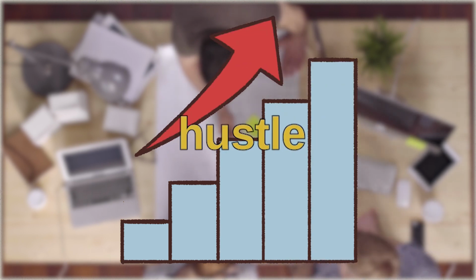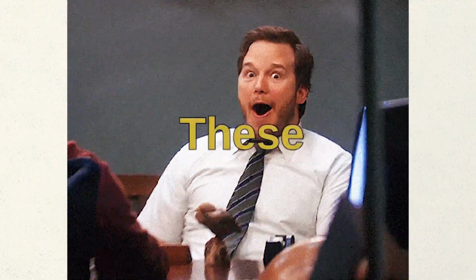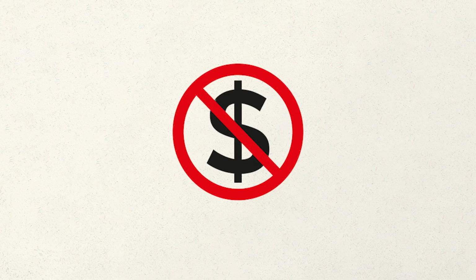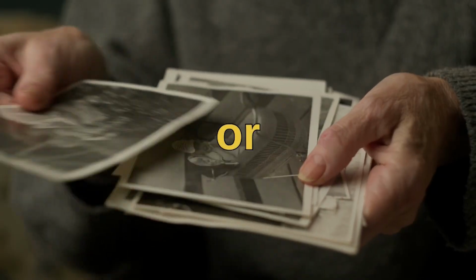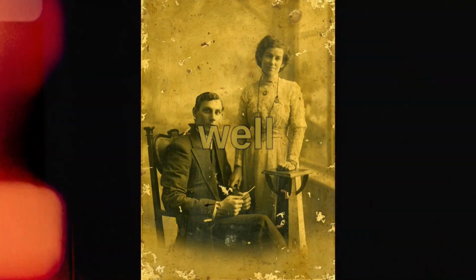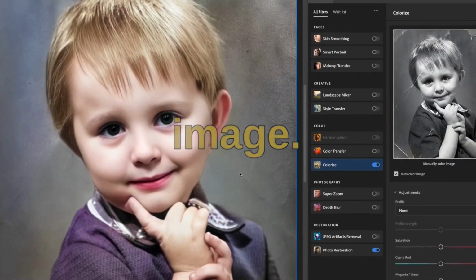Today I will show you a low-competition, fast-growing side hustle on Etsy that can earn you as much as $4,000 per month. This side hustle can be done by anyone, because it requires no skills and almost no money, just work and effort. I am talking about old photographs that are either damaged or severely weathered, like this, or this, or this. Well, a combination of AI and Photoshop in about 10 minutes of work per image.